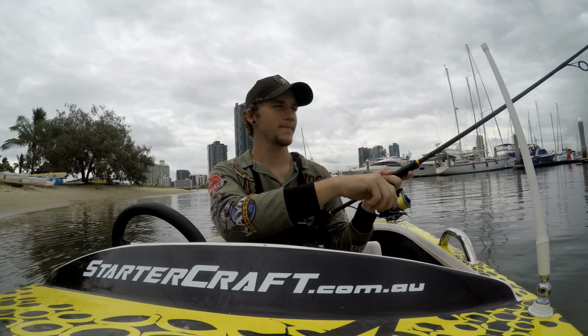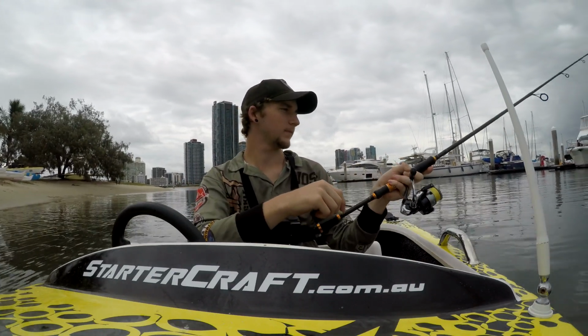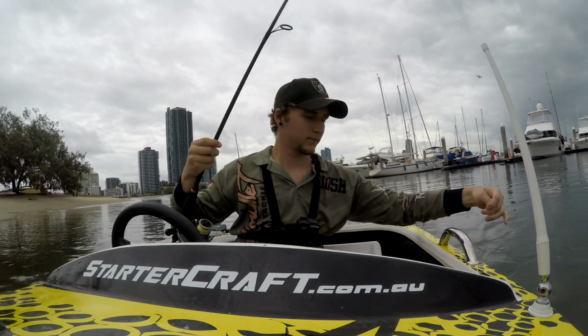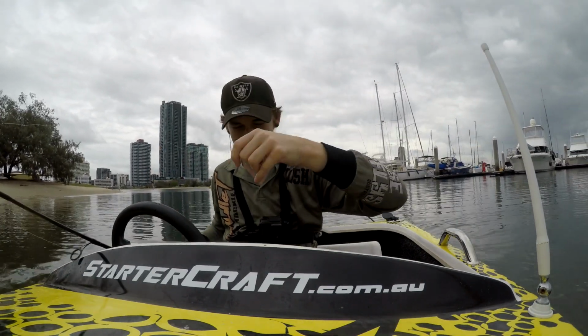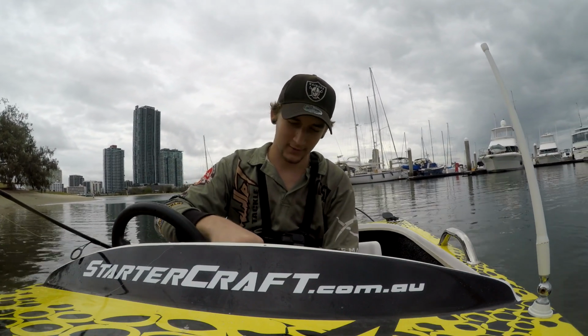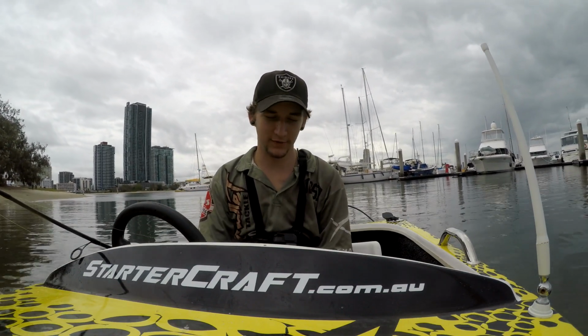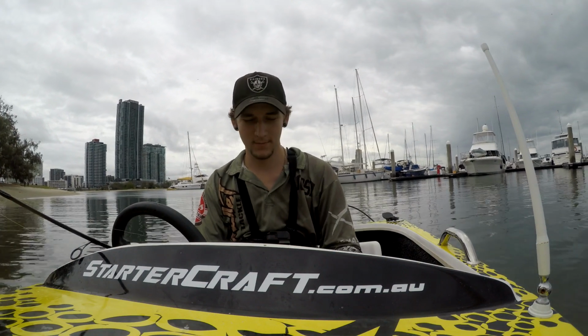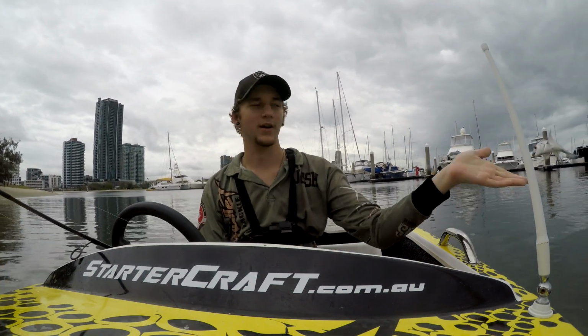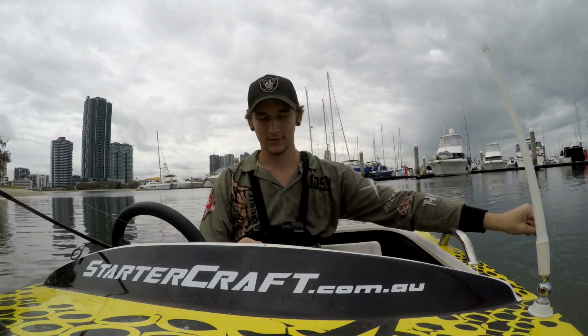Another little brim. I must admit, fishing out of this little Startercraft makes fishing just for little brim, whiting, whatever, so fun, even if they're not even legal.